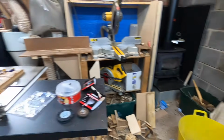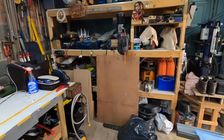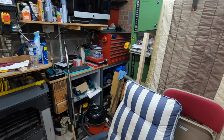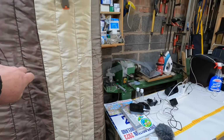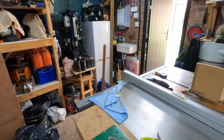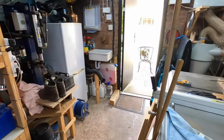Right, got the Sawdust Shack something more like. I've got a bit of room to work around and swing a cat now, so that'll do me for a while. That's a shower base that's waiting to go in the house. There's a few bits and bobs I'm waiting to do so I can get rid of stuff, but I've got enough room to do what I need.